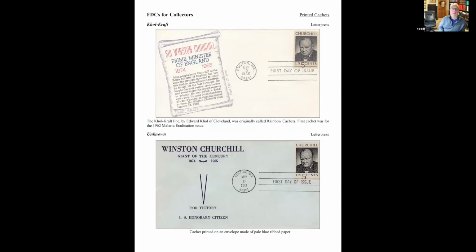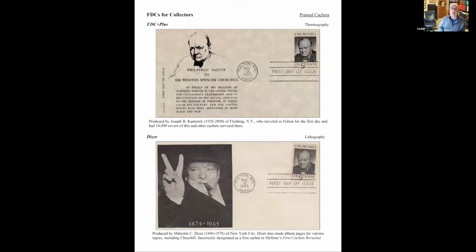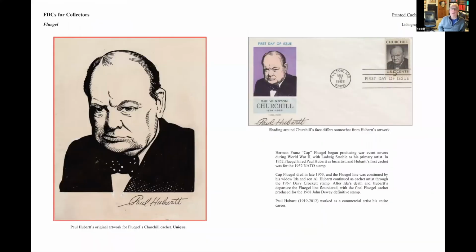Some other basic covers, Cold Craft. Here I've got an unknown. It's unknown in Malone's, and I haven't been able to figure it out. But since it's in Malone's, I felt it needed to be included, and I think judges expect that too. Anything that's in the Malone catalog, you should be able to find and put in your exhibit, but if you can't, explain why you can't. We're getting along here, so I'm going to move through some of these rather quickly.